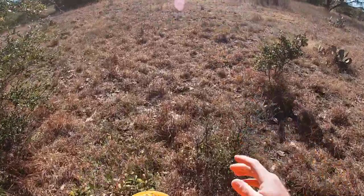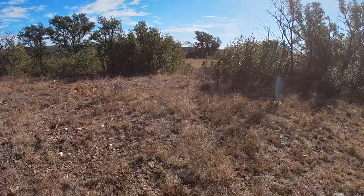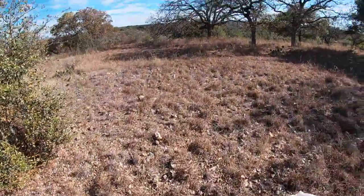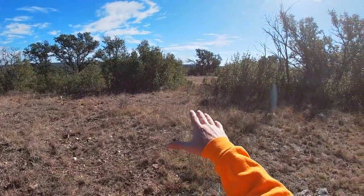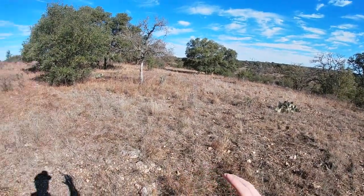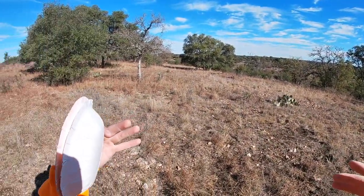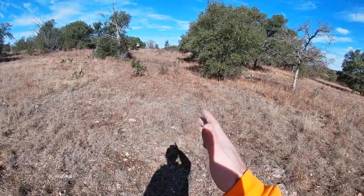So scatter some out here. Get that going way up in there. A little bit right here. Got a nice visibility line. I think they're gonna come down from these thick timber pockets and hopefully work their way up. When they smell this corn up on top, we got the wind blowing this way. They're gonna come up from these ravines, hopefully, and give us an opportunity to whack a bam.